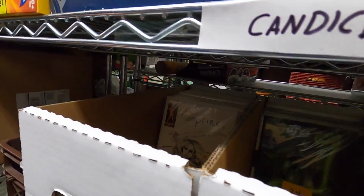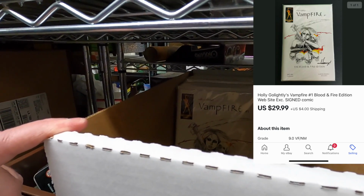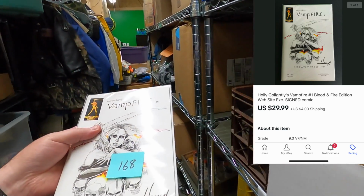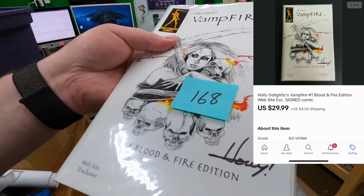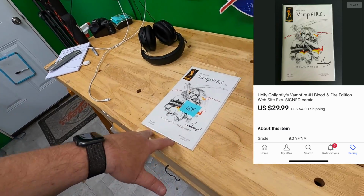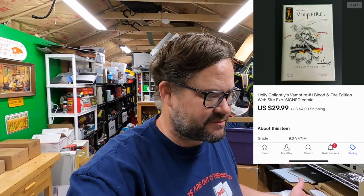Okay, Heather didn't leave a note that I could see, but oh, this is weird. I walk up, there's still a lot of comics in here, and the one she bought is actually right in front. It's the one right here. That is so wild. This is signed by the artist on the cover there, as you can see. It says Holly with an exclamation mark. This sold for $29.99 plus shipping on top. And thank you very much, Heather. I went and looked, and you're definitely a repeat buyer. Gotta be a viewer. Just no message, but thanks a bunch.